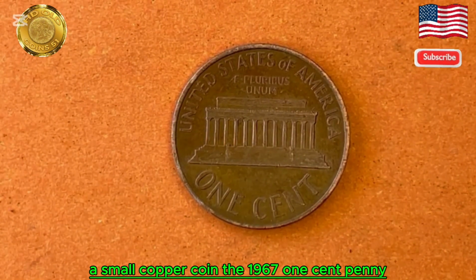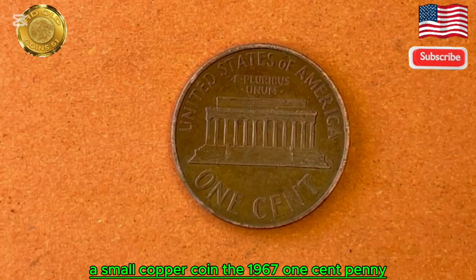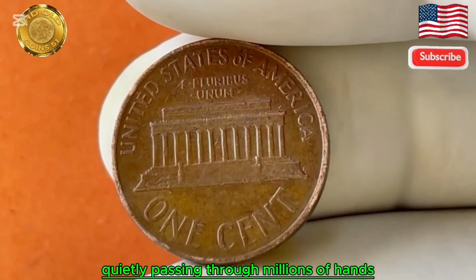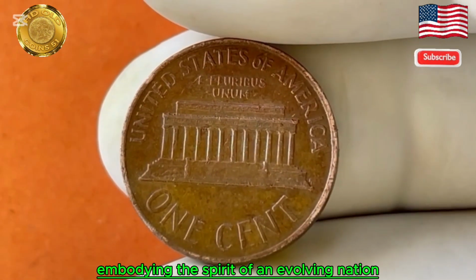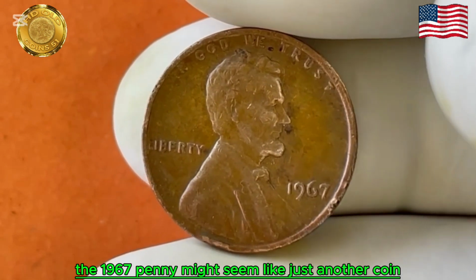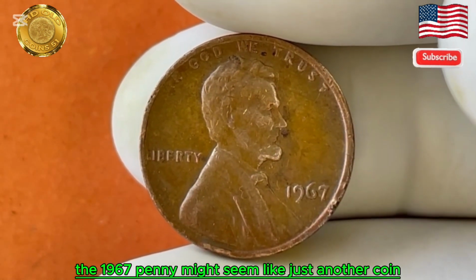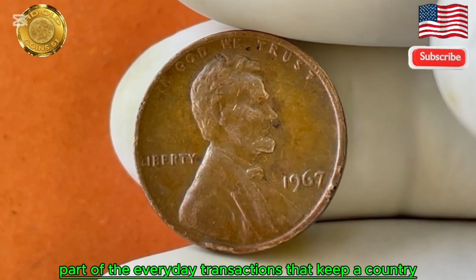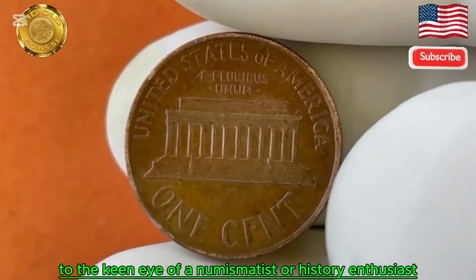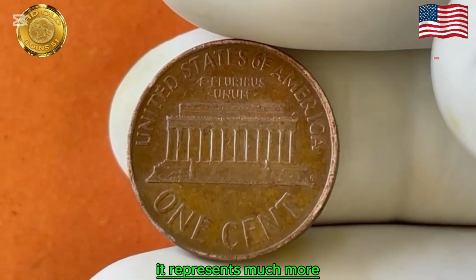Amid all this, a small copper coin, the 1967 1-cent penny, played its part in American life, quietly passing through millions of hands, embodying the spirit of an evolving nation. At first glance, the 1967 penny might seem like just another coin, part of the everyday transactions that keep a country running. Yet, to the keen eye of a numismatist or history enthusiast, it represents much more.